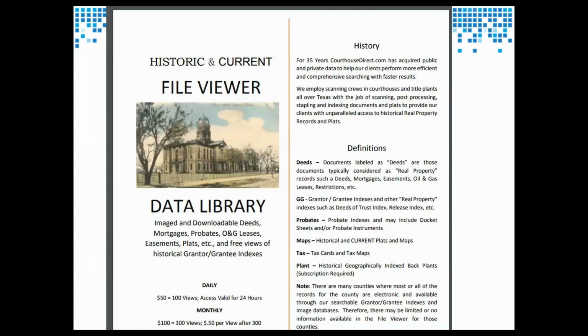And then another type of record that we have is probate records. Probates are kind of a tricky thing, because we'll go into a county and you'll see a whole wall of probate minutes. The economics of scanning all of those probate images and selling them, hoping we'd make our money back on that effort, is not very good. So what we do try to do whenever we go into a county is get our hands on the probate indexes, scan all those indexes, and make those available.